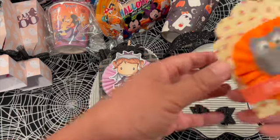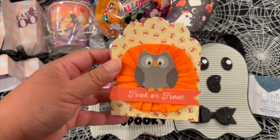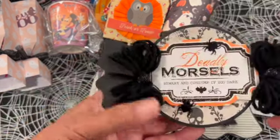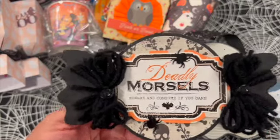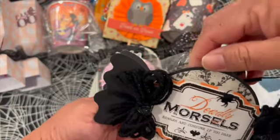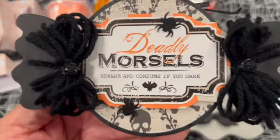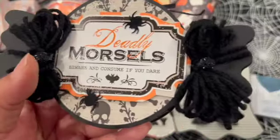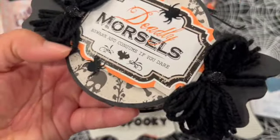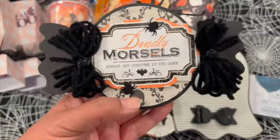And then here's another one that I created using just some ephemera pieces. I'm also going to add some candy in here. And lastly, this is a candy die as well from ScrapDiva. I also added a whole bunch of chocolates in here for sweet treats for a neighbor. It says, "Deadly morsels, beware and consume if you dare." This was a little sticker. And then I made these fun bows using, not ribbon, it's yarn. I added that to the sides.